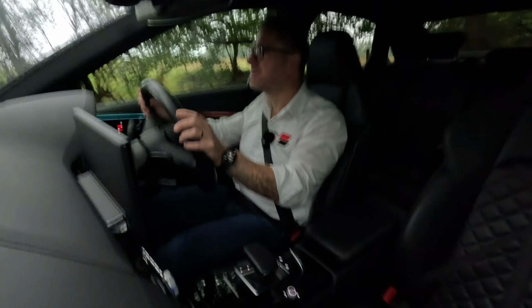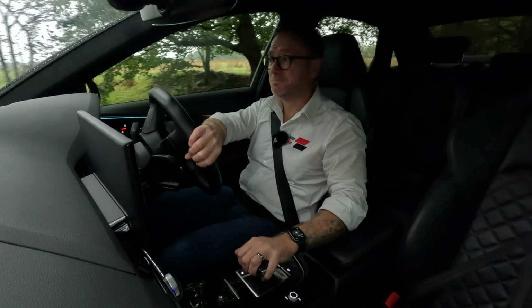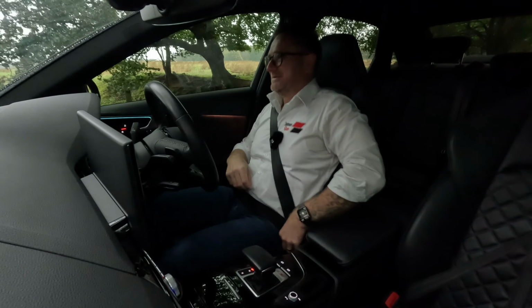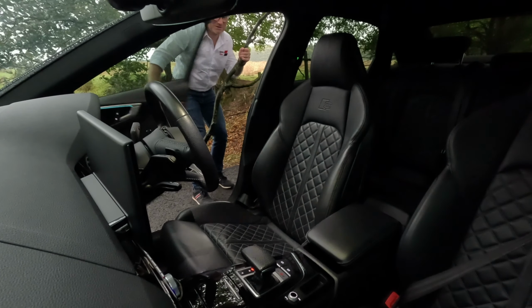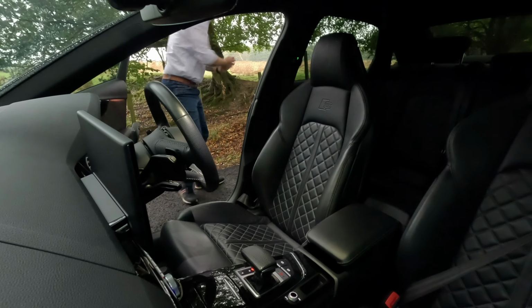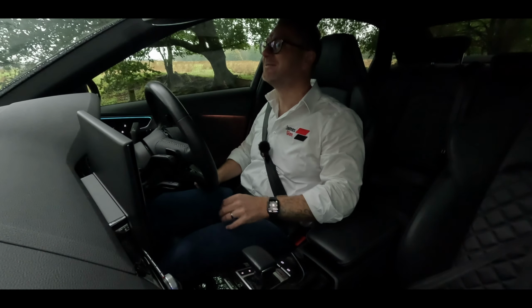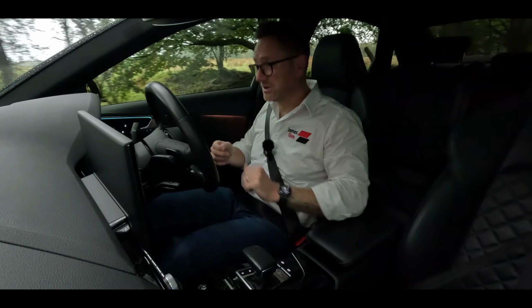Ooh, it's a big branch. I did say there was a storm. Thankfully, no damage. Yep, I wasn't ready for that. Oh well, that'll stop someone else from driving into it. Anyway, onwards and alongwards.